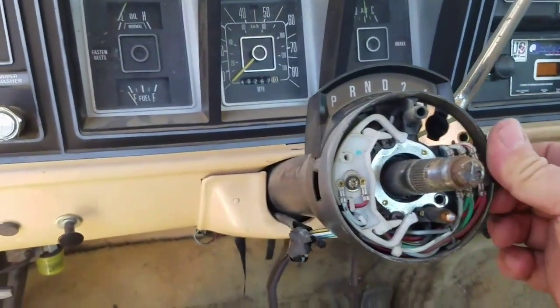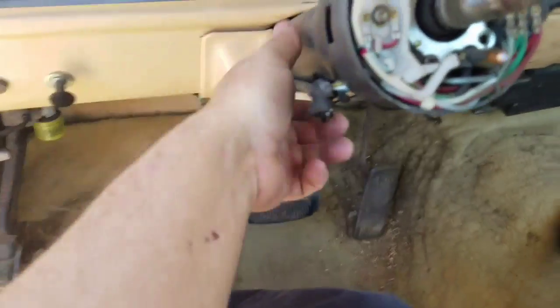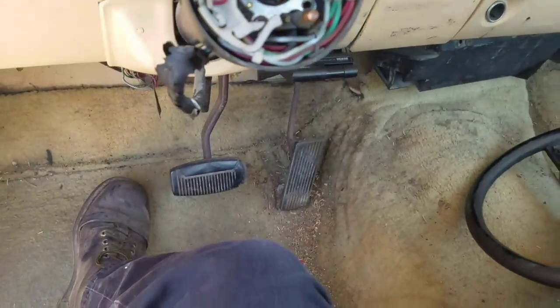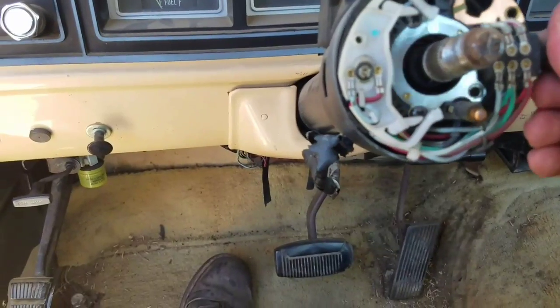Ta-da! Set that somewhere to be lost. Oh, there we go. So, yeah, you pull those screws out. Sucker's loose.